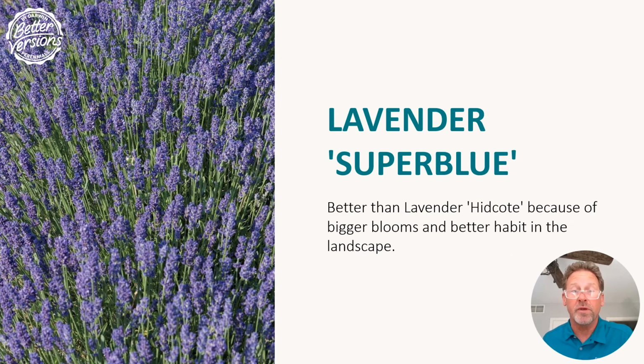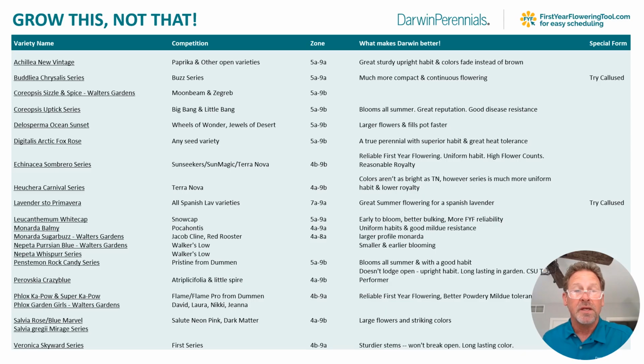This would be a big improvement over Lavender Hidcote, which is a seed variety that's been out for years and years. This has just got a better habit, better winter reliability consistently, great mounding habit, and very, very free flowering. It'll bloom all summer long for you. Another great pollinator plant, or if you're using lavender for cuts or lavender for oils, it's got the great perfumey oil substance in its stems. And we put together a little list here of grow this, not that, of basically some of our key series versus the competitors and why we think ours are better than theirs.